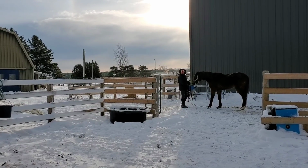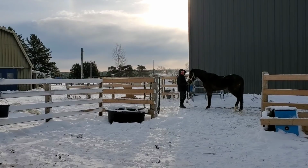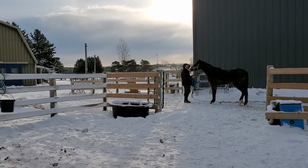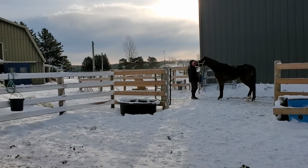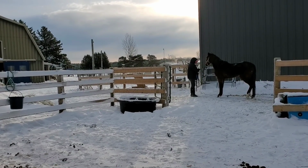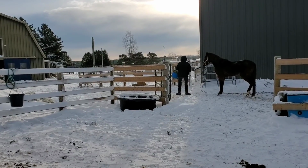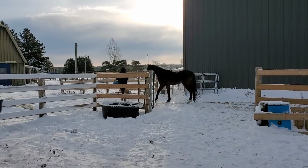So I'm letting him really eat his hay there and just chill out for a little bit, make sure he's nice and comfortable. The most important thing as we're going forward here is I want him to be engaged with me. You can see he's sniffing me there a little bit. And so I give him a long pause there, and then we're going to work our way coming forward.